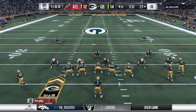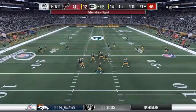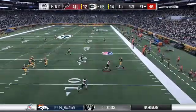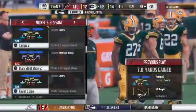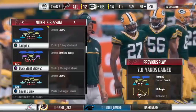And the back goes into motion. They'll set up a throw. Escaping the pressure right. They find some open field here. And he's able to get this one up to his 30 before he's out of bounds. Nice work to get 7 out of that, and it's 2nd down.